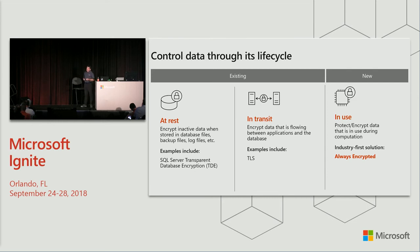And that's a problem that the technology that we introduced in SQL a couple of years ago called Always Encrypted is trying to address and solve, okay?